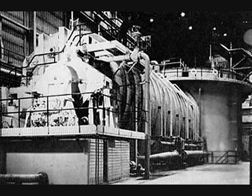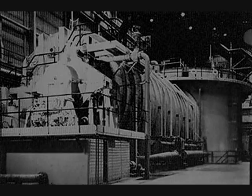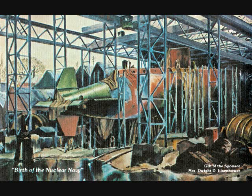Powered by an S2W reactor, submarine Model 2 Westinghouse, a pressurized water reactor, she could go a top speed of about 22 knots on the surface and 23 knots while submerged.